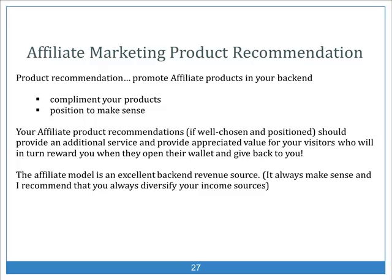If well chosen, a position should provide an additional service and provide appreciated value for your visitors, who will in turn reward you when they open their wallet and give back to you, because you're getting affiliate commissions. It's no different than if that affiliate marketer had sold your product and you'd given them 50% commission. You're still getting that commission, and they're going to appreciate you for the value of that other product. So make sure those products are good as well. It's not going to be all about that marketer's product. They're going to come back and say thank you for recommending that product. And if they're not, you're doing it wrong.